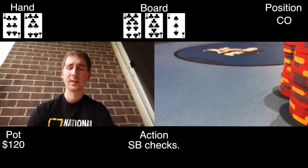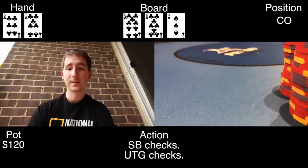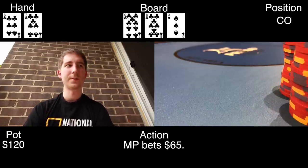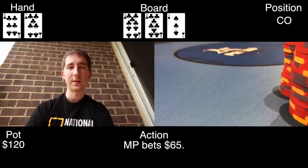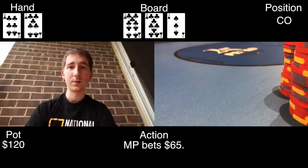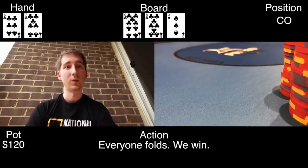Small blind checks, under the gun checks, and the cold caller in middle position bets. He bets $65 with around $400 behind. We have a couple options here. We definitely have enough equity to call. And you know, sometimes other people will come in behind us, give us a better price, but I'd rather take control of the hand, and I'm totally willing to get it in here if I need to. So I go ahead and make it $205. It folds around to middle position, and he ends up folding pretty quickly, so we just take that one down.